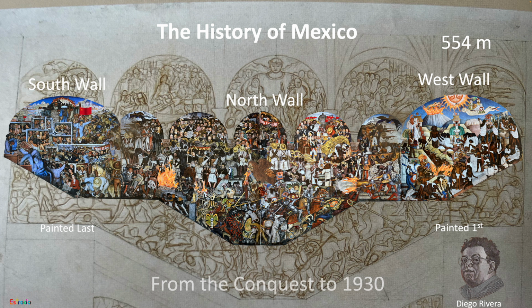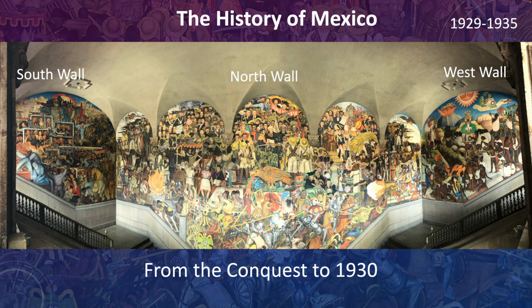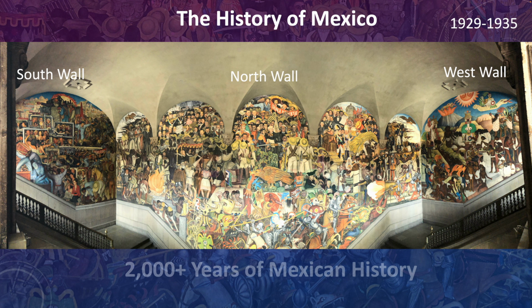The entire north wall is called From the Conquest to 1930, covering about 400 years of Mexican history. And here's a closer look at the mural, emphasizing the double stairwell. Within these awkward confines, Diego painted over 2,000 years of history.